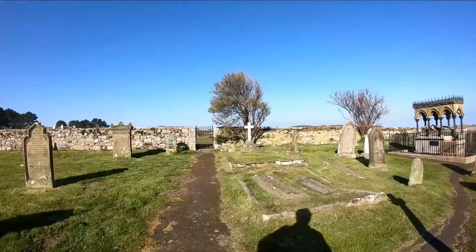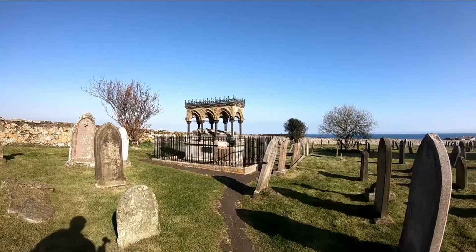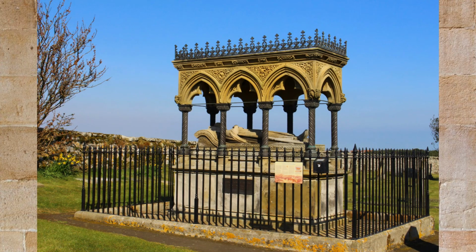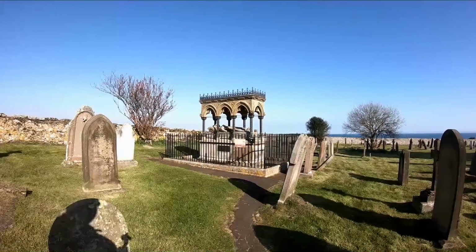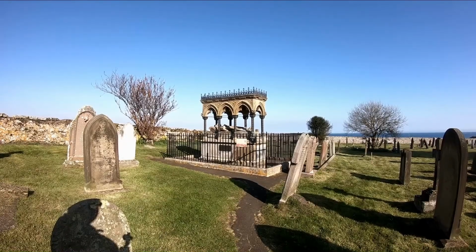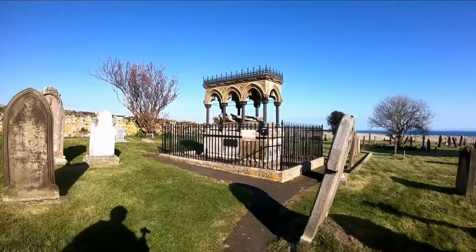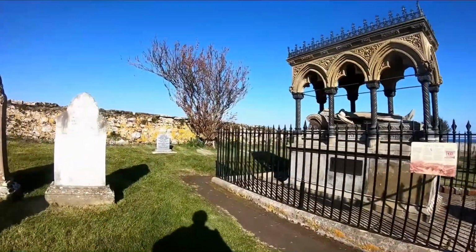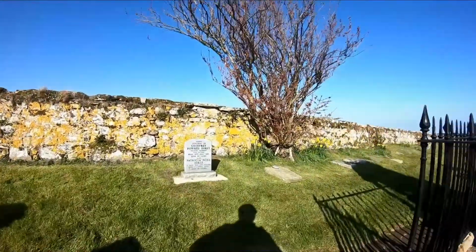Her final resting place and memorial are at the western end of the church. The Gothic-style stone monument features a sleeping effigy of Grace beneath a three-arched canopy with metal colonnettes. She is clutching an oar which symbolises her act of great heroism in rescuing the survivors from the Forfarshire.